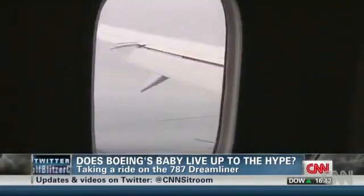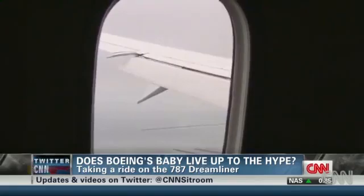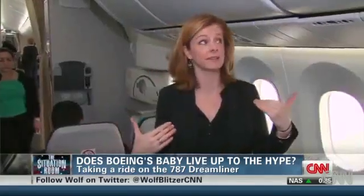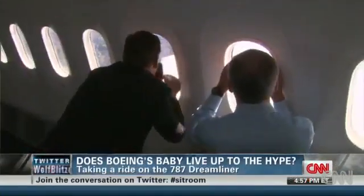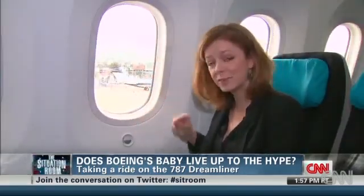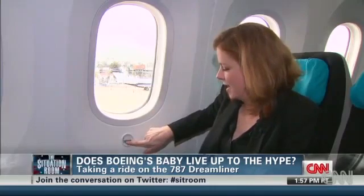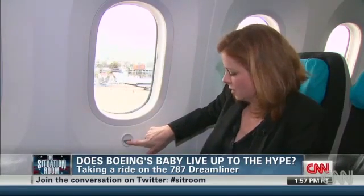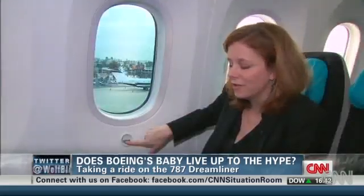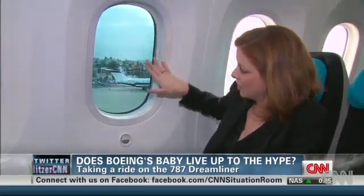Morning. The first things you notice: big windows, spacious overhead bins, and a high ceiling. I'm 5'6", so my head comes right about here. And those windows. There's no shade, right? So how does that work? This way. It works with a button. If you want it to be darker, you push this button and watch the window itself begin to get darker.